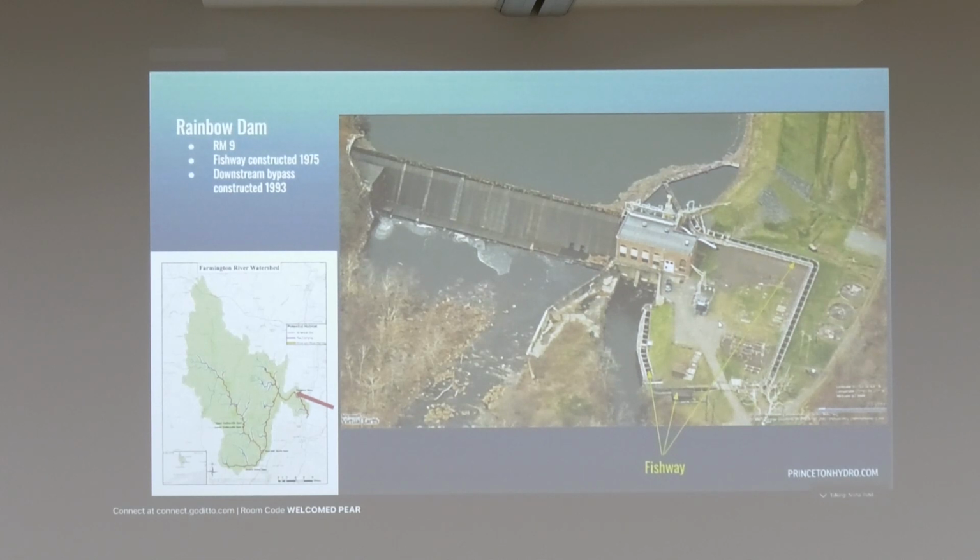So the first barrier on the Farmington River is the Rainbow Dam. It's located about 9 miles upstream from the confluence with the Connecticut River. It is a privately owned dam, and it is not subject to the FERC regulatory process. It's operated as a hydropower dam. But what that means is the state and other organizations, other federal agencies like NOAA and Fish and Wildlife Service, really have a limited ability, through the regulatory process, to require any fish passage improvements at the dam.